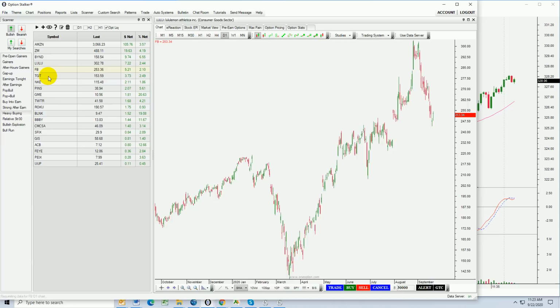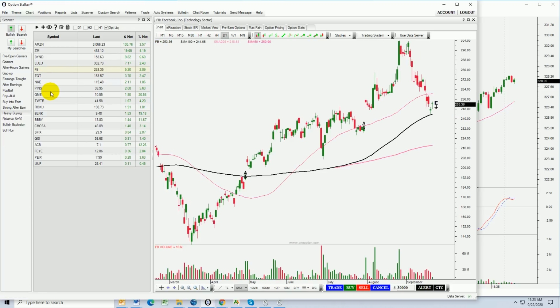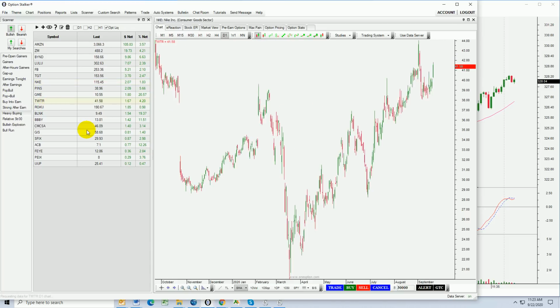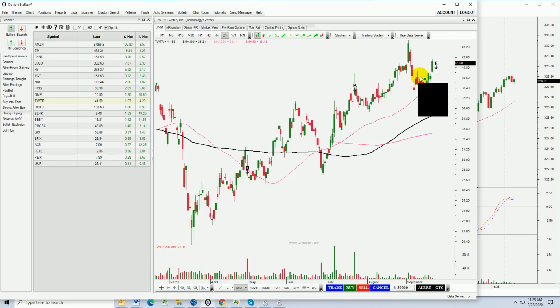Got Lululemon, nothing going there. I don't see anything that really looks good. Nike reports after the close today, so I wouldn't be trading that. Twitter actually looked pretty dang good today. I like this compression right here above the 50-day moving average. Relative to other tech stocks, it's been able to hold up pretty well. So you've got that upward sloping trend line, gap higher today. Stock is near its high. Yeah, I think Twitter could go higher.